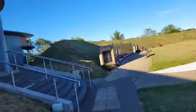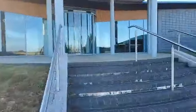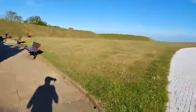And again, here is the visitors centre. Lots to see and do in there. Opening hours, I believe, are 10 AM till 4 PM. And again, you have to pay for parking, but the money goes towards the upkeep of the site.